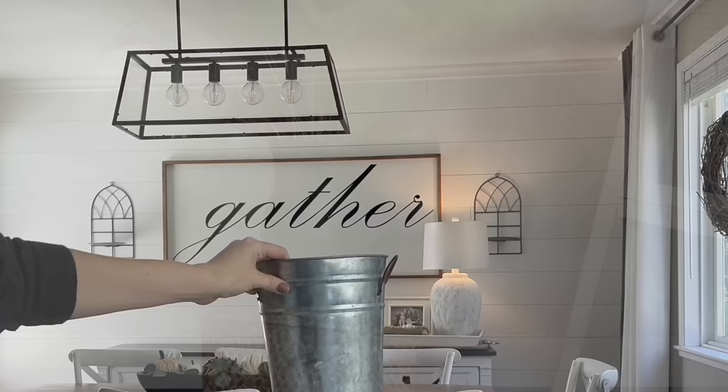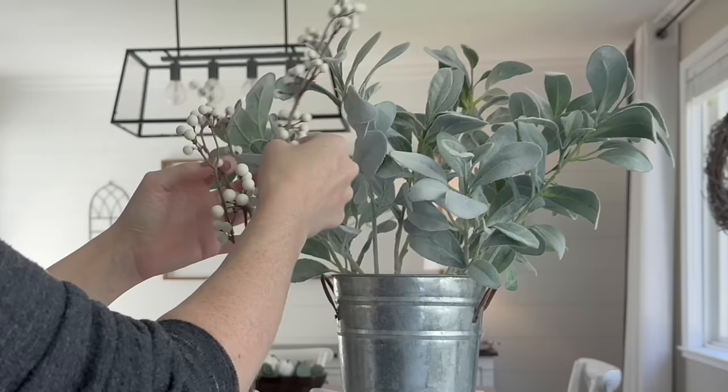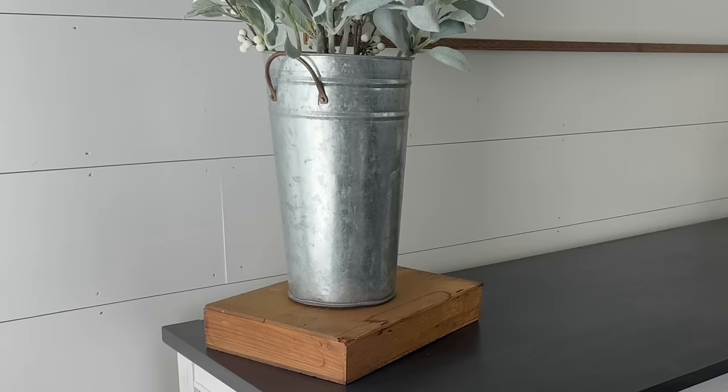And here I'm using this galvanized vase that I had on hand, and I picked up this greenery and these little berries at Hobby Lobby, and I'm just fluffing them up and putting them in this vase here. I like to pick up things like this wooden box at the Goodwill outlet. I think this is a great way to add some height and texture and visual interest to a grouping.